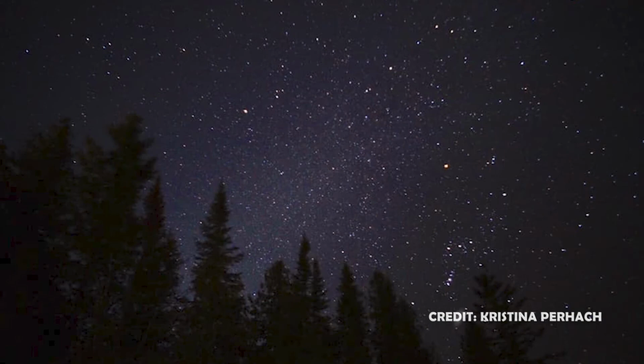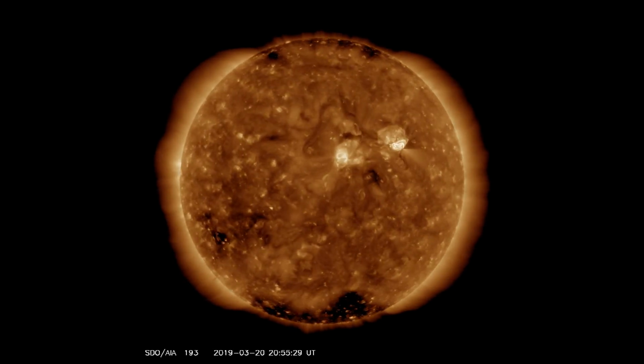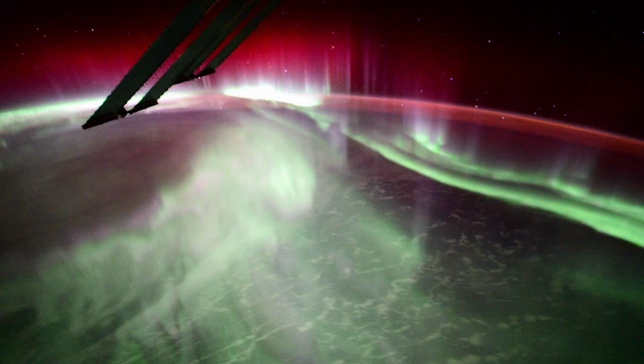Another thing that's happening right now, the sun is in solar minimum, so it's less active. In the coming years, it could be more active, and we could see the Northern Lights a bit more often. But for now, just keep your eyes on the sky.